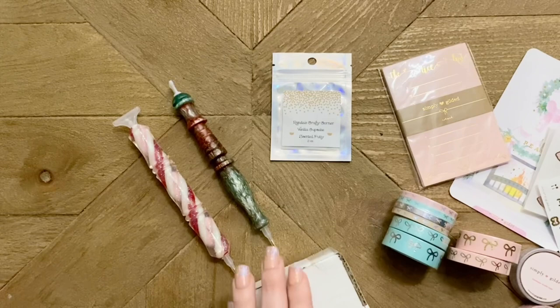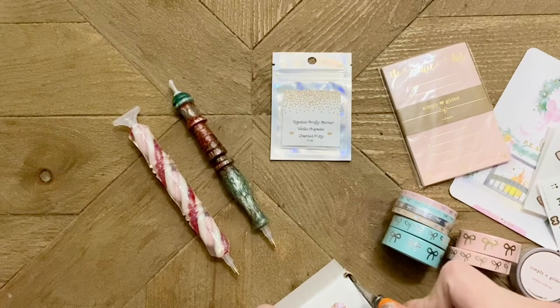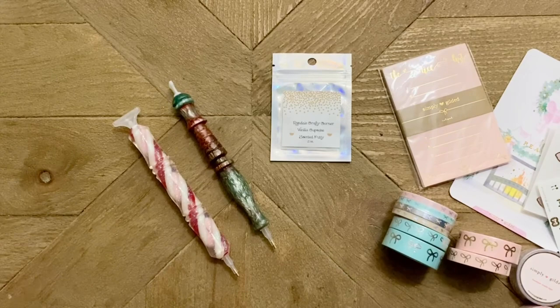Look, what happens is that I end up kind of saving up, like just letting my packages pile up until I have enough that it makes sense for me to do a small shop haul. And that means some of those packages sit there for just a little bit before I can actually get to getting into it. So this is from Chroma Pens.